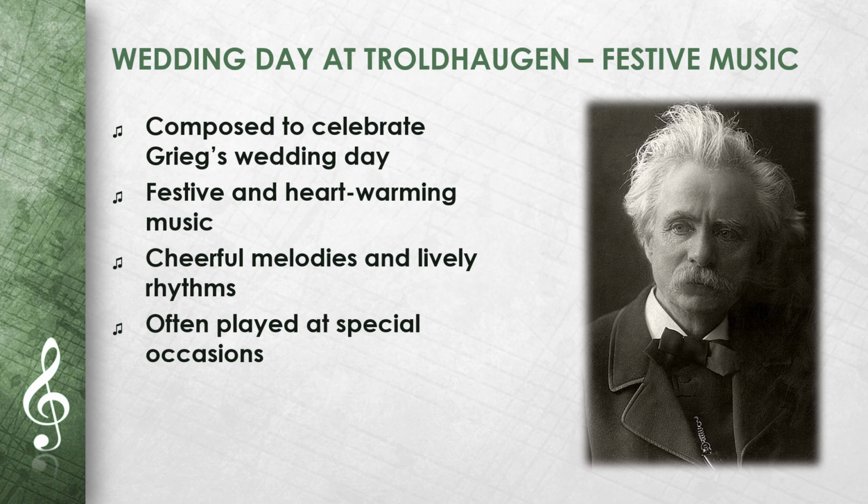This piece shows Grieg's ability to transform joy and happiness into music. Wedding Day at Troldhaugen is often played at special occasions and is a favorite of many pianists.